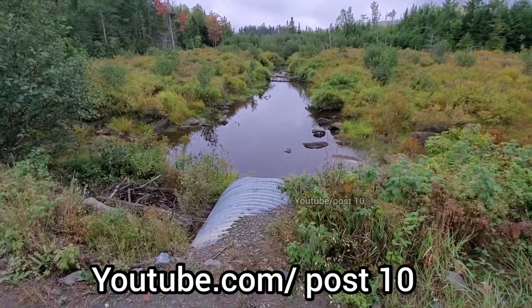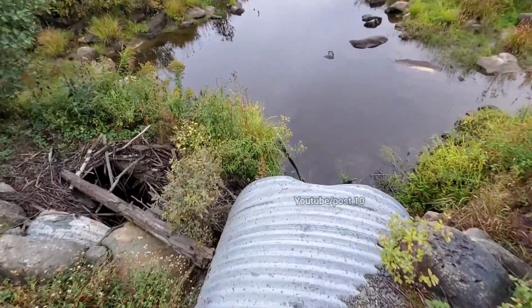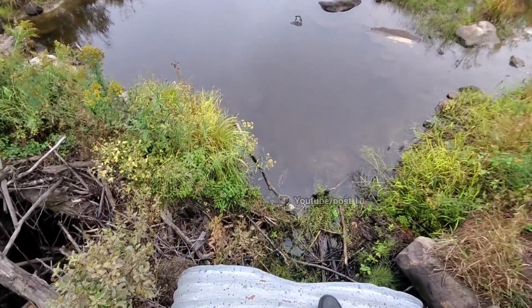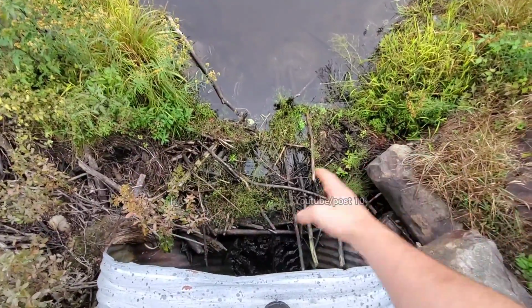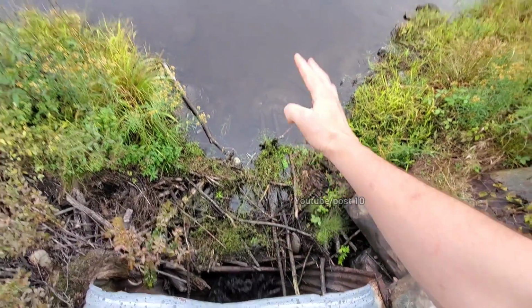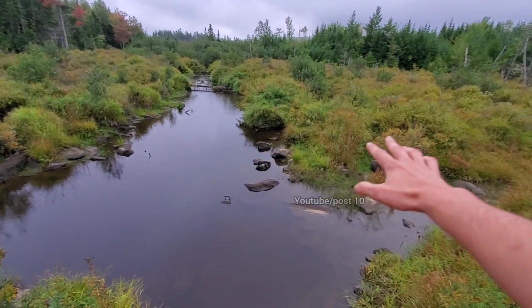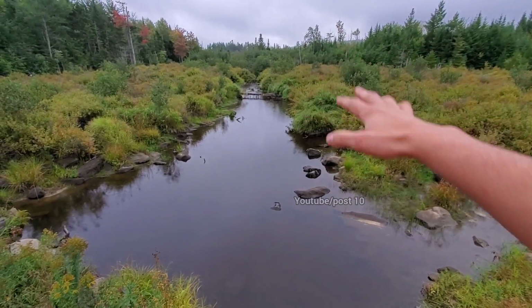Hey everyone, today we're here at this culvert pipe, and you can tell the company responsible for it occasionally clears it, but the beavers keep putting this stuff back. We're going to quickly remove it in this pipe, drop the pond back about a foot. It's not even a pond, but the beavers, you can tell they once flooded this and made it a pond.